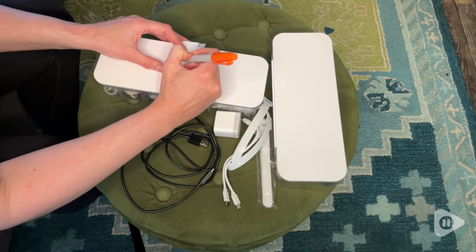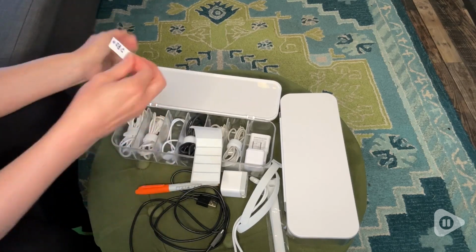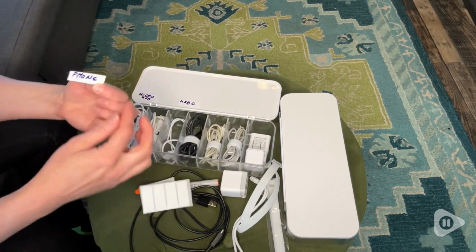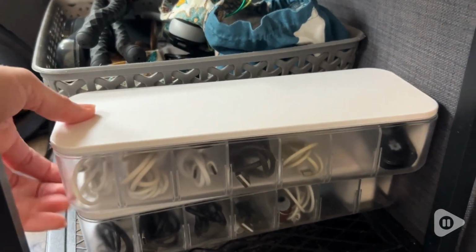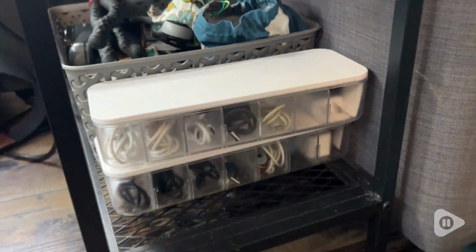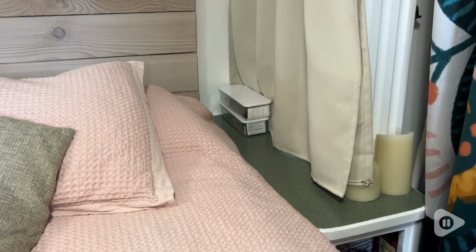I love labeling things, especially when you're not sure if the cord you're reaching for is a lightning cable or a USB-C or a micro USB. Being able to label those different spots just makes it super easy to find exactly the cable that I'm looking for. I also think it's great that these come with a lid. We have a really dusty home, and so having the lid keeps it from getting dusty inside, which means less work for me. If anything that I said resonated with you, you need these organizer boxes.